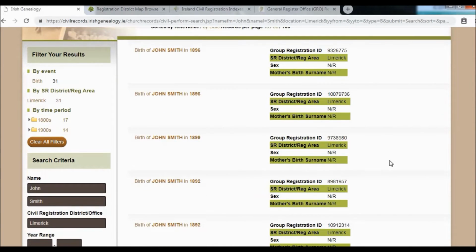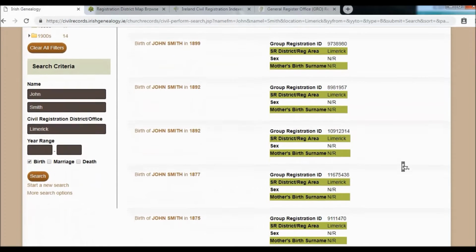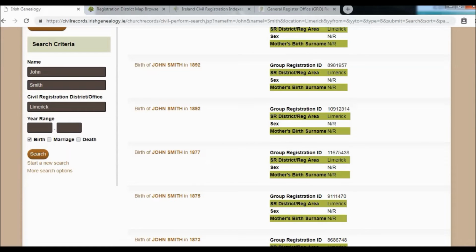On the census record, it said that John Smith was 7 in 1911. The census took place in April 1911, so that means that he could have been born in 1903 or 1904, depending on when his birthday landed. But also there could have been some disparity in his age when he was recorded, so we're going to put in 1900 to 1905, just to give us a wide enough gap to be able to narrow it down further.